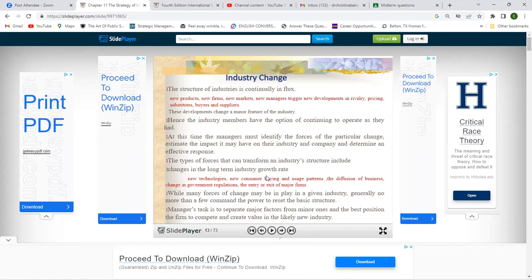The types of forces that can transform an industry structure include changes in the long-term industry growth rate, new technologies, new consumer buying and usage patterns, the diversification of businesses, changes in government regulations, and the entry or exit of major firms. While many forces of change may be at play in a given industry, generally no more than a few command the power to reset the basic structure.